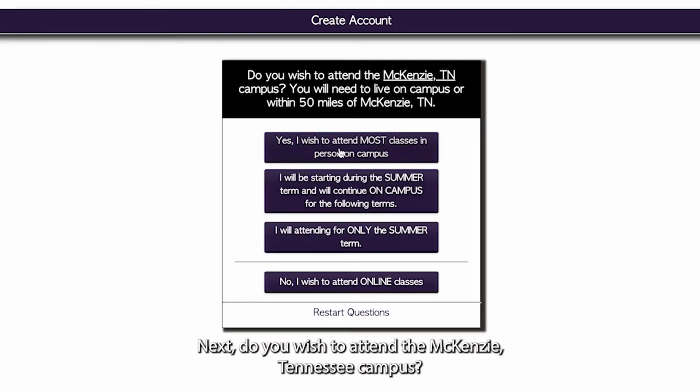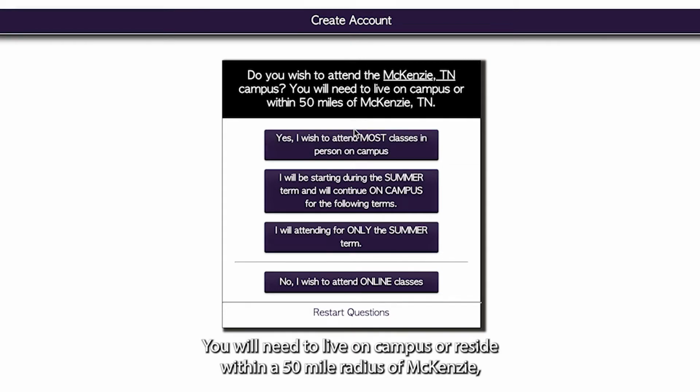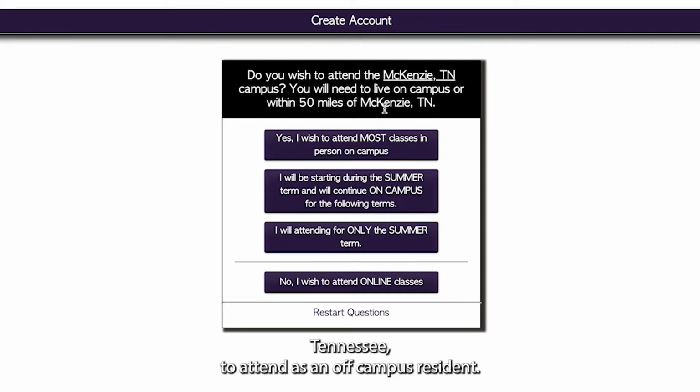Next, do you wish to attend the McKenzie, Tennessee campus? You will need to live on campus or reside within a 50-mile radius of McKenzie, Tennessee to attend as an off-campus resident.